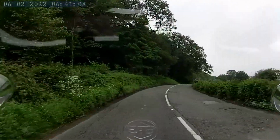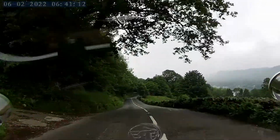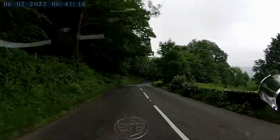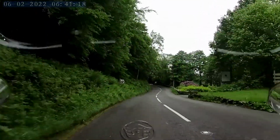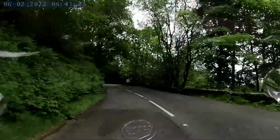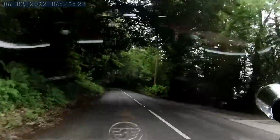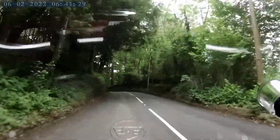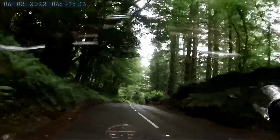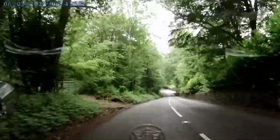See some of the fells over on the right hand side there. And actually that area over there is Hill Top, which is where Beatrix Potter had a place over there. One of the founders of the National Trust. And of course writer of the very famous books.